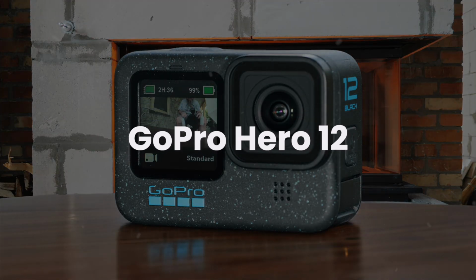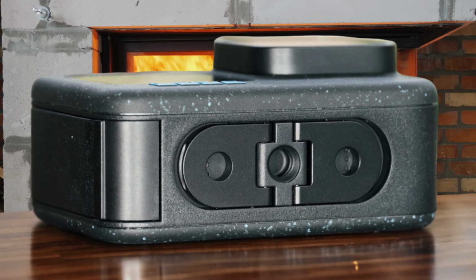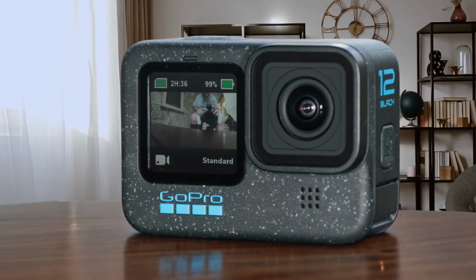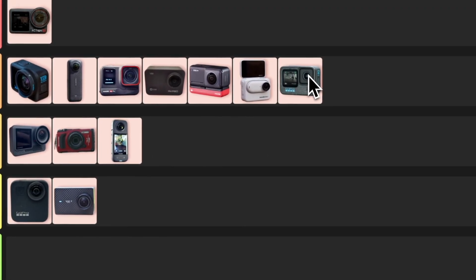GoPro Hero 12 packs incredible video performance with 5.3K at 60 FPS and now supports HDR video, which makes a huge difference in low light. The battery life is significantly improved, and I love the new Bluetooth support for wireless audio recording. While it's still prone to getting hot during long sessions and pushes cloud storage a bit too aggressively, the improved stabilization and built-in tripod mount make it a fantastic choice for content creators and action sports enthusiasts alike. This is definitely going in a great tier for me. It's not revolutionary compared to the Hero 11, but those quality of life improvements really make it shine.